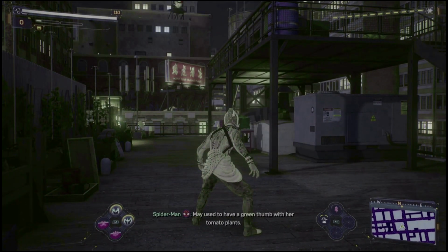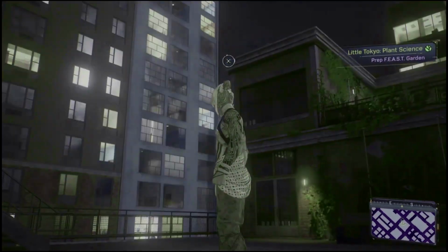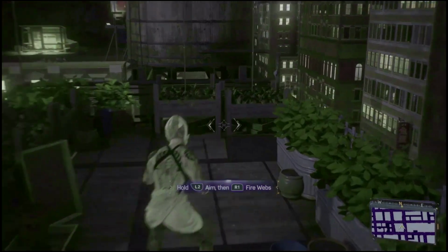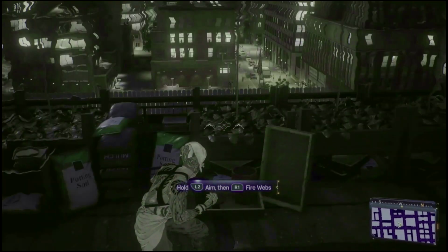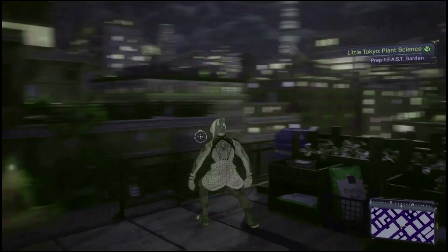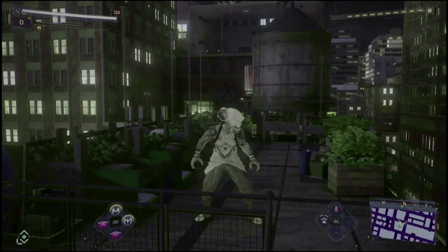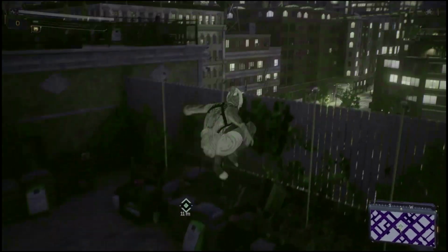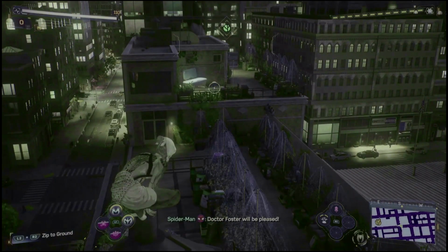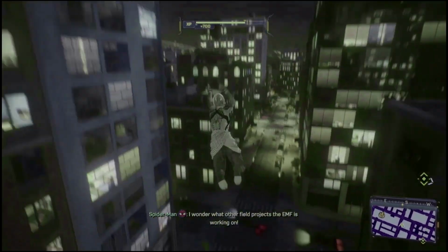May used to have a green thumb with her tomato plants. Maybe I have green webs? I think this should do it. Dr. Foster will be pleased. He doesn't need to know Spider-Man helped out. I wonder what other field projects the EMF is working on.